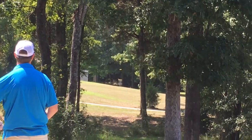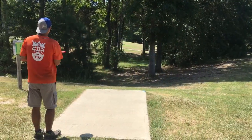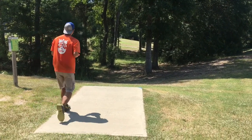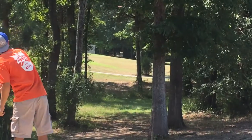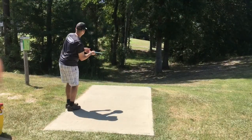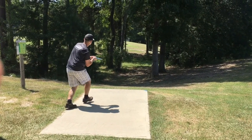Yeah, the OB here, that's a great shot. The basket's sitting on top of a hill, and at the basket, it kind of slopes down towards OB. That's probably 15, 20 feet past the basket. So going long can get you in trouble, too. You've got to throw it hard, but not too hard. This is a hole where, if you get a par, you're happy. Exactly. You don't see many birdies on this hole.